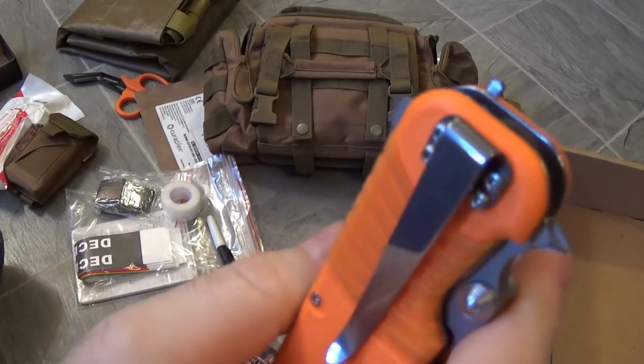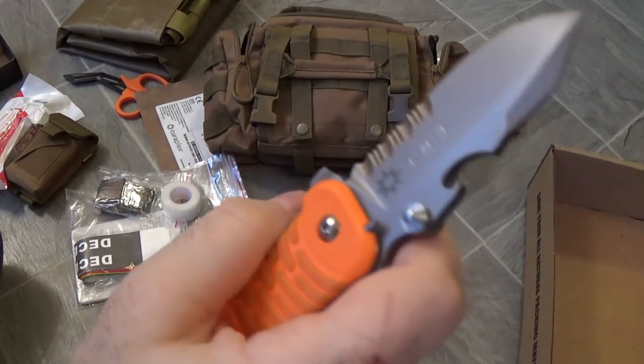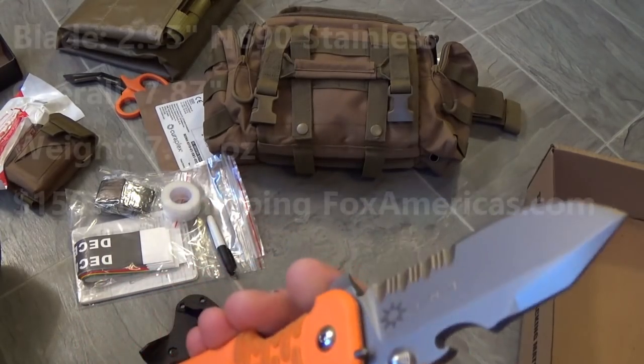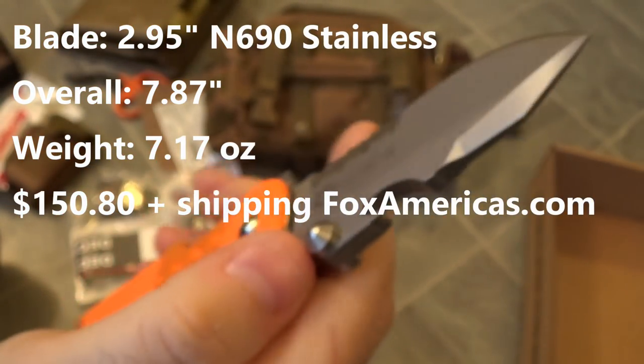Right hand tip down only. You are screwed if you like anything else. Ready for the opening? I hope this opens beautifully. Oh, it opens beautifully. Kind of a smaller blade than I was expecting, though. Look at that. So, can you read that? It's N690 steel, which has a great corrosion resistance.